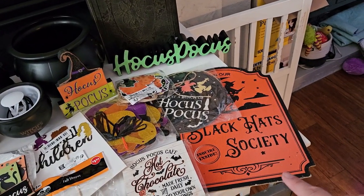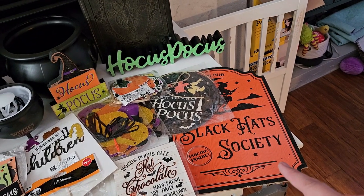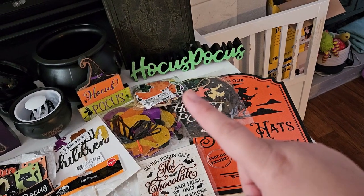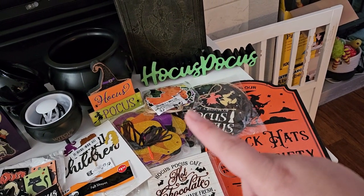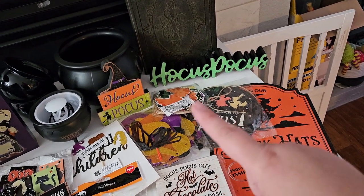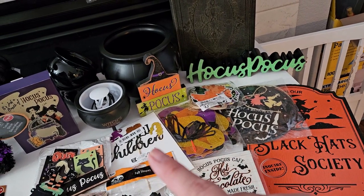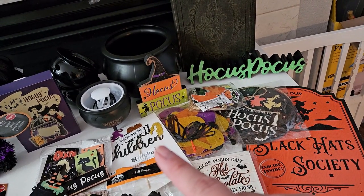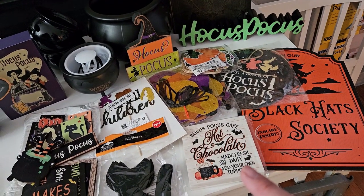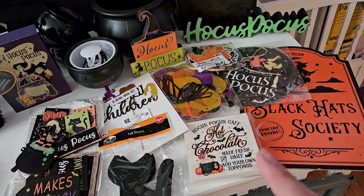This I found in just my Halloween decor. It's the Black Hat Society, so witches. I thought that would be perfect. We have the Hocus Pocus sign here. That's from TEMU. Banner. I have a few different Hocus Pocus banners. I'm going to figure out where I'm going to put those. This is like a cake topper, but I'll probably put it in the candy stuff. This is a hot cocoa bar sign, but we're not doing that, but I don't know. We'll just probably put that out there.